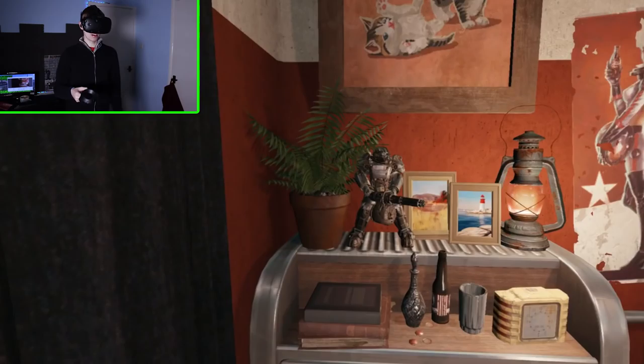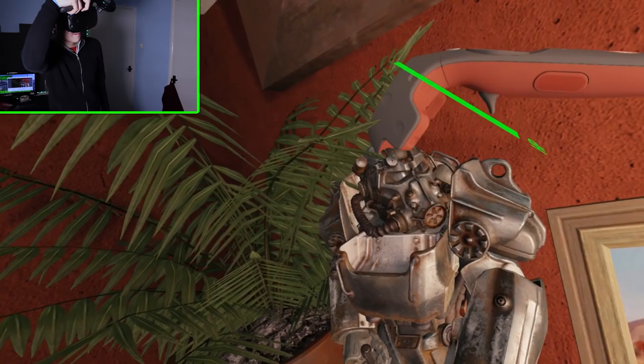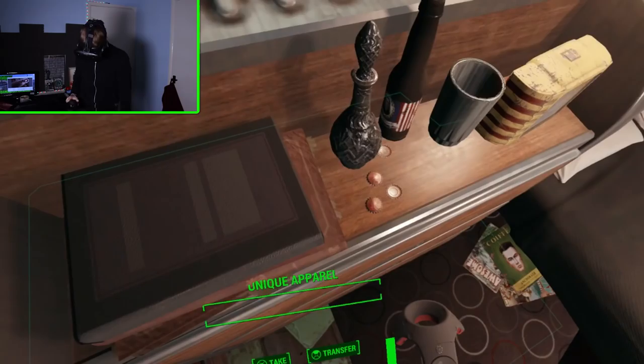Ooh, look at that Power Armor figure right there. It's good. Hello there, Mr. Power Armor. How you doing, mate? Here you are. There we go. Ooh, caps. I want them. No? Okay, can't use for caps.